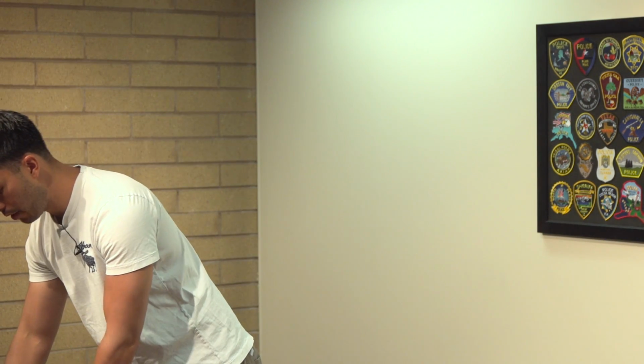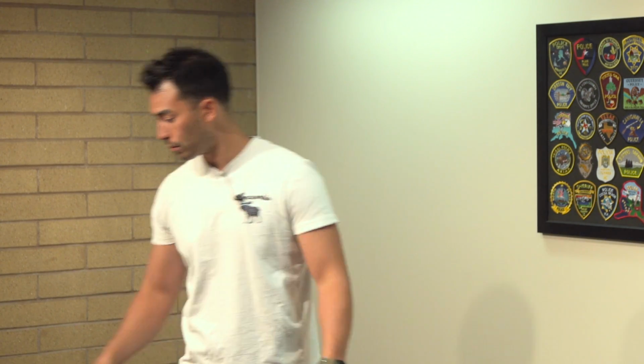I'm going to give you just rough pricing on these, because price changes so much on these guns. It's hard to give you exact numbers, but you're probably going to be in around the $300 range for that gun. So there you go.